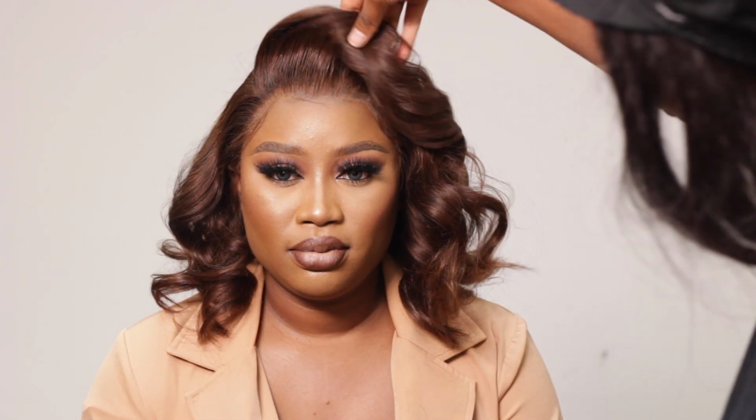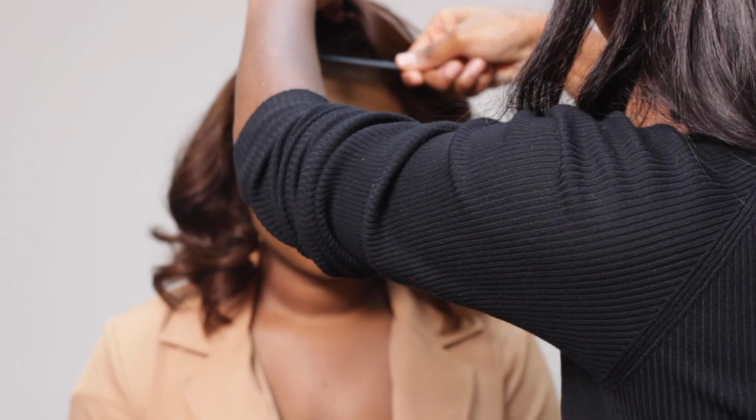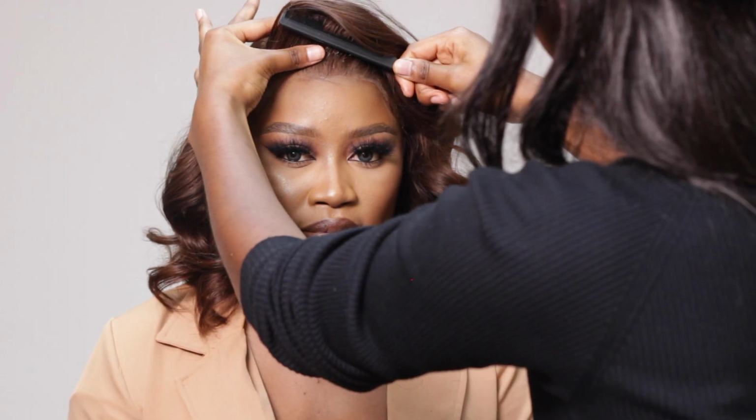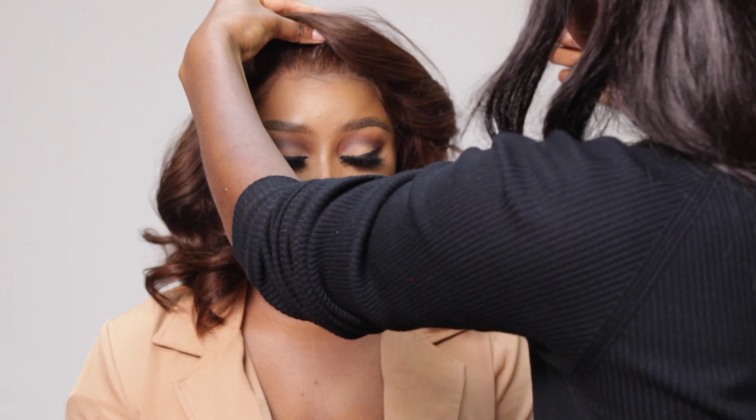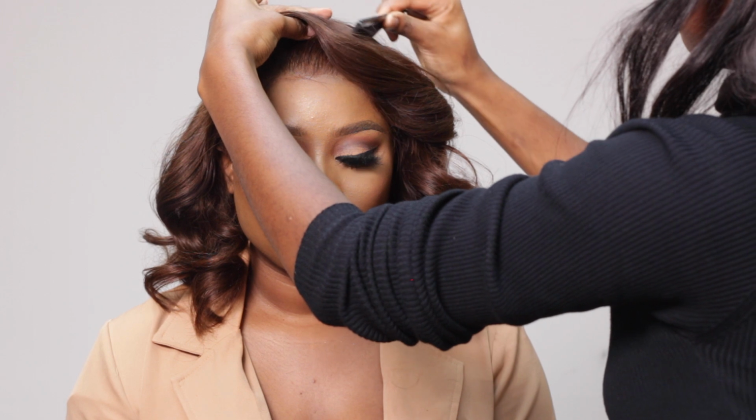So she's just playing around with the hair to achieve the best look for me. Now, this is another technique I learned from her. She sprays that Got To Be spray, and then she uses it to comb through. This way, the hair could get some holding spray without you spraying it straight onto the hair. Amazing.